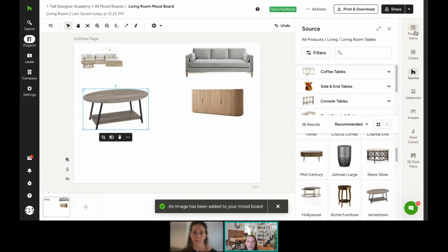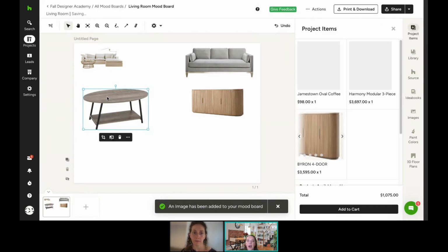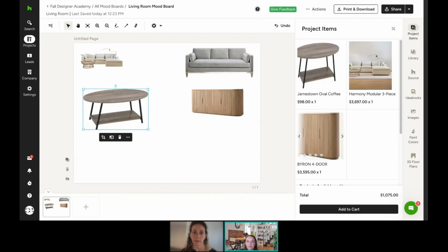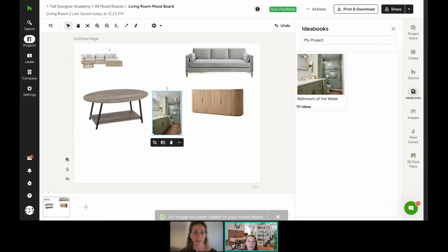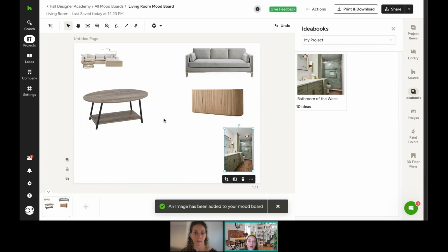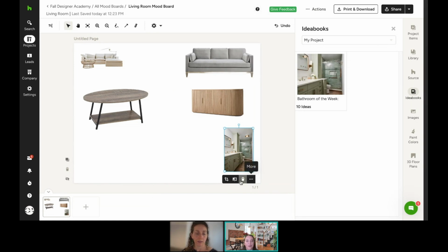And then you'll also notice that it will add to your project item since we've now added it here. Idea books. Idea books are something that quite a few designers that I work with use. Their clients will create them, they collaborate on them, share them. Maybe I want to add some images from an idea book that I have created to my mood board. I can go ahead and add that in. And then again, just to show the feature, if I need to delete this for whatever reason, this is a bathroom, not a living room, I'll just go ahead and delete that item.